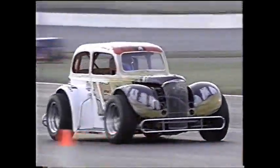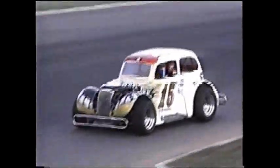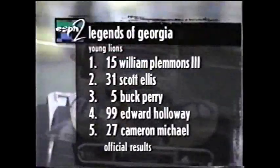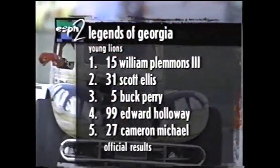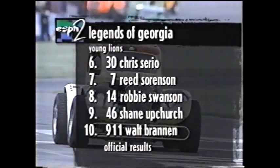You don't think he's a happy guy? Look at that. Well, he did a great job. He did exactly what he had to do. That one incident almost cost him, but he managed to hang on. Look at the teeth on the front of that Legend car. Bill Plemons Jr. is your winner, followed by Ellis, Perry, Holloway, and Michael. We're going to come back with more Legends Racing action from Atlanta Motor Speedway.